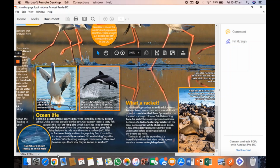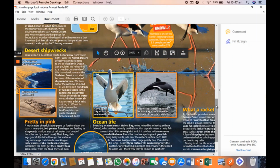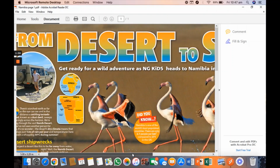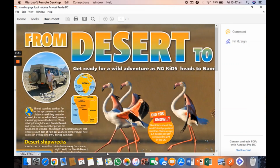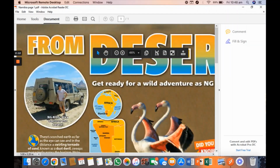So let's start off with the title. I've enlarged it so that way we can see it because it's quite a big text. So the title we saw earlier is From Desert to Sea. Get ready for a wild adventure as NG Kids head to Namibia in southern Africa. So that's where we know it's located. Namibia is located in southern Africa. So I'm just going to enlarge the screen here. Then you should be able to see it now.